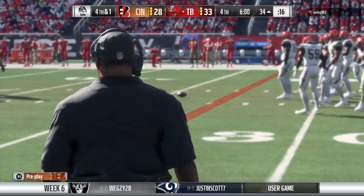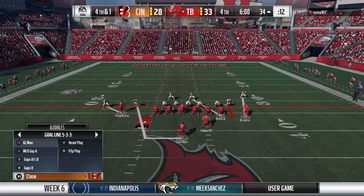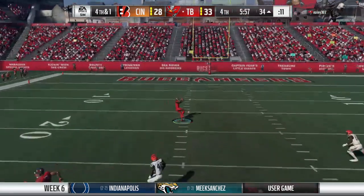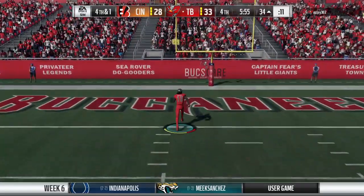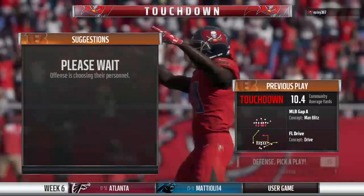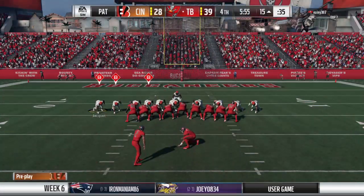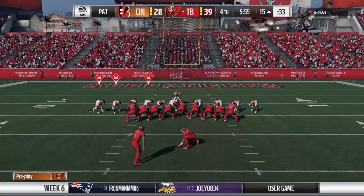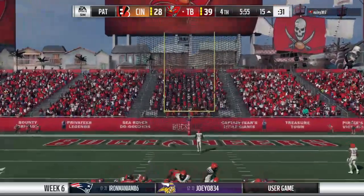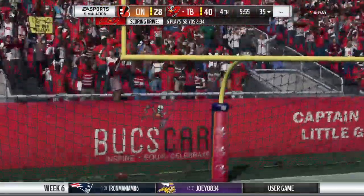And here's a big one now. Trying to hold this lead. They're going to go for it here on 4th down. They snap it to Luck. And he's got the completion to Hopkins. Touchdown, Tampa Bay. DeAndre Hopkins with his 2nd touchdown of the game and 5th on the year. And the Buccaneers here finding a way to stretch their lead. And this one gives his guys a 12-point lead.